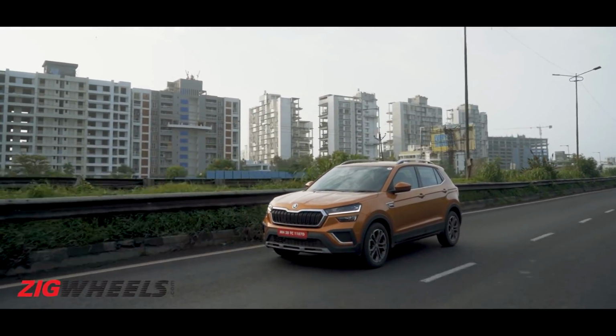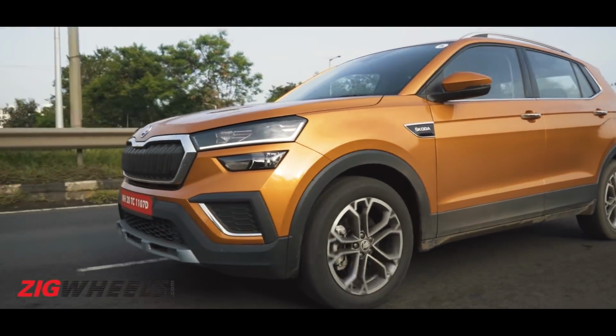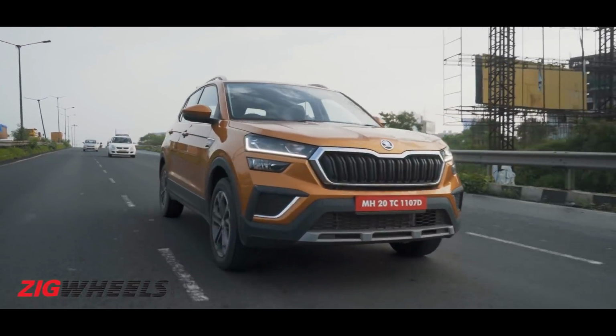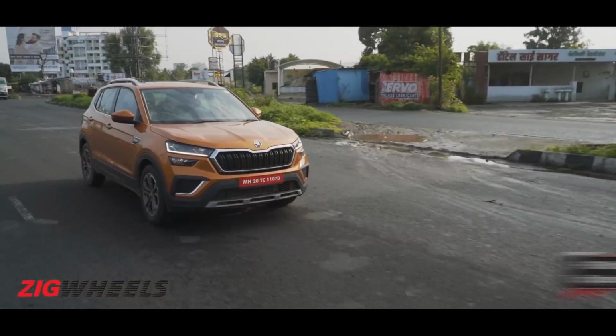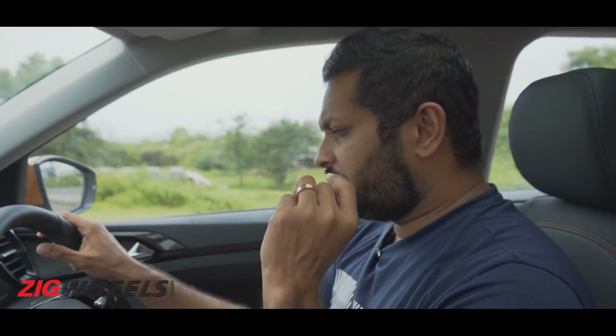On test today, we have the range-topping 1.5-liter engine, which we have also experienced in the bigger Karoq, which should also make the Kushaq feel fast, right? Yes, it is quick. The claimed time for 0 to 100 is 8.6 seconds, which is very possible. This engine has loads of grunt. It pulls really well from very low RPM, as low as 1300.